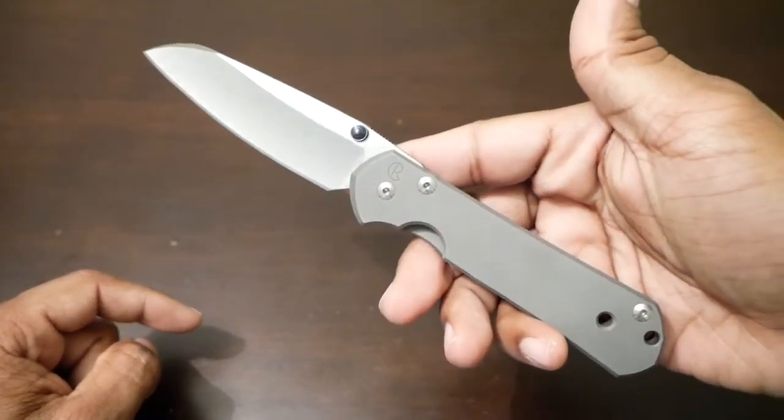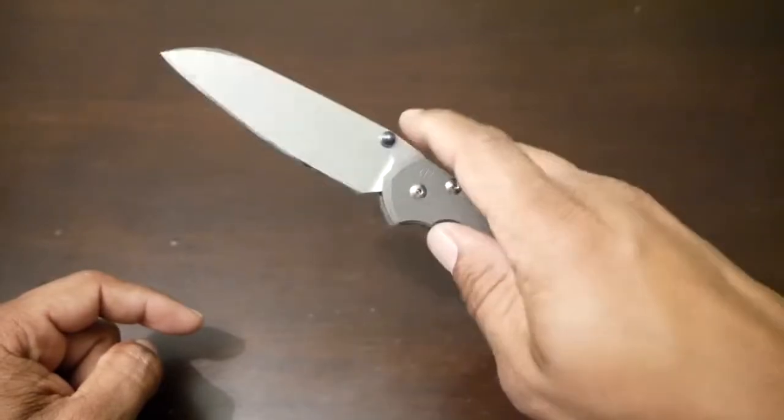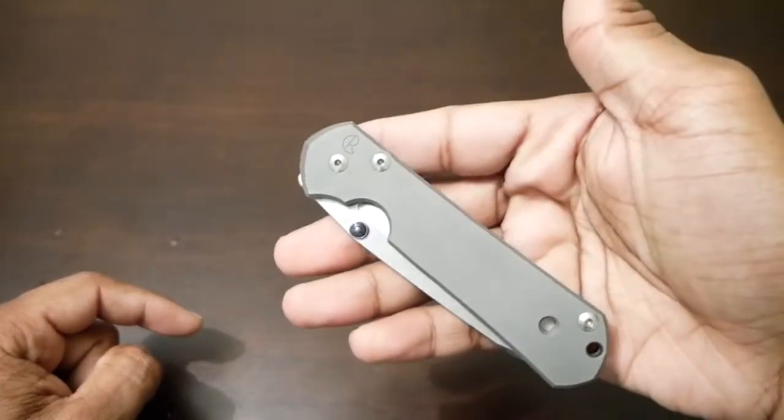It's so simple and plain and boring, but this knife here really holds a special place in my rotation of knives.